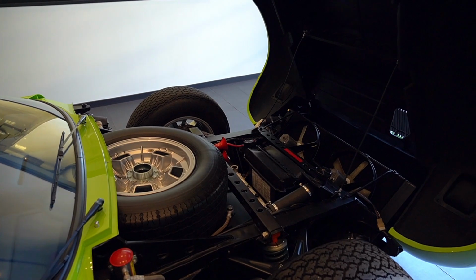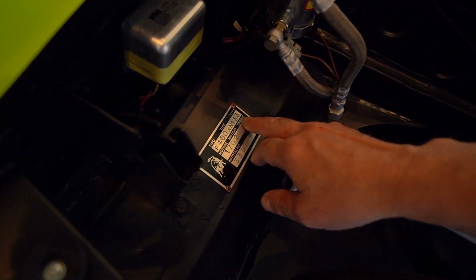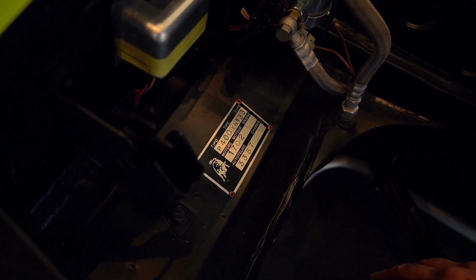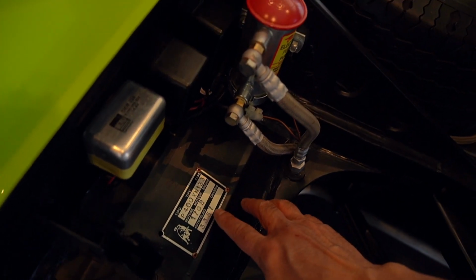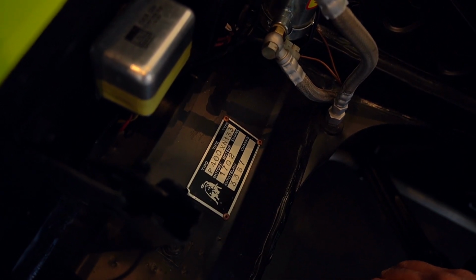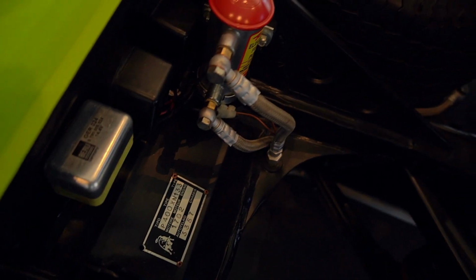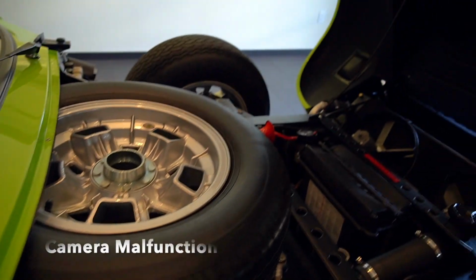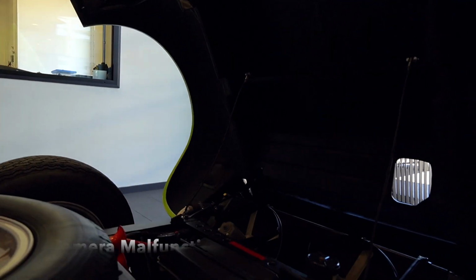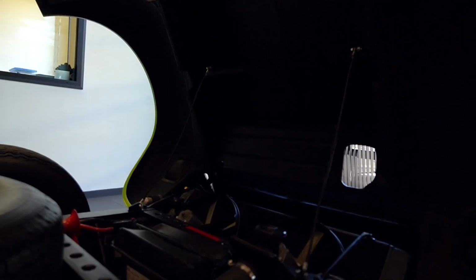Inside, some things that we'd like to point out. This is a numbers matching car. You can see that it's car number 133 off the Miura line. Engine number is 1702. We'll show you where that's stamped, and you can see in the gallery photos where that is recorded as well. And it's chassis number 3357, which puts it in the first group of P400s that were made. Also the chassis number is stamped up on the plate in red. You can see from the overall quality of the restoration, no stone was left unturned in bringing this car back to perfection.